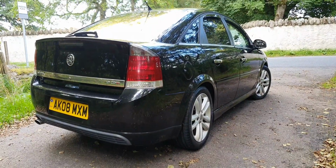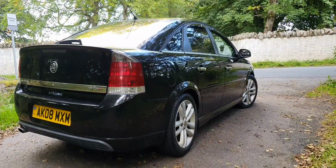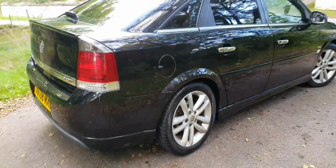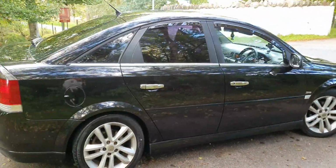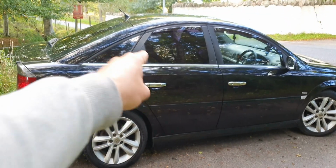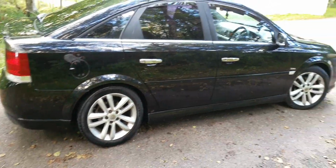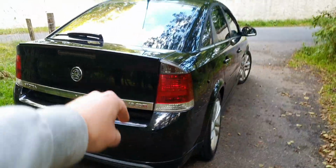Right, now it's in black and it actually looks really nice. You've got the alloys and things like that, and it's actually in really good condition. I mean, this is a 2008 and it's actually in quite good condition, to be honest. I mean, there's a tiny bit of rust there, but apart from that, it actually looks really good in black. It's got tinted windows, wind deflectors, and all that kind of good stuff. It's got the chrome door handles as well. I don't know if that's a modification or not, I'm not too sure, but it actually looks really nice, and it's actually quite fast as well. Yeah, obviously it is the 1.9 CDTi, so yeah, it's got 150 brake, it's quite fast as well.